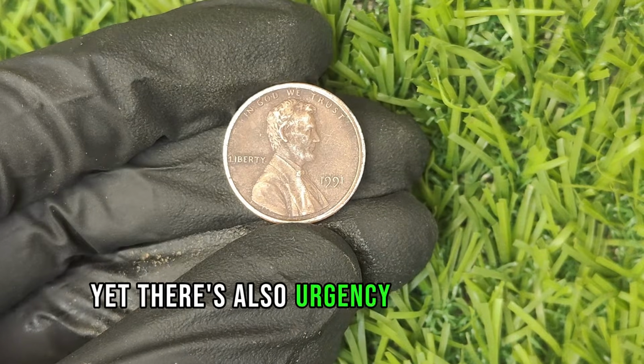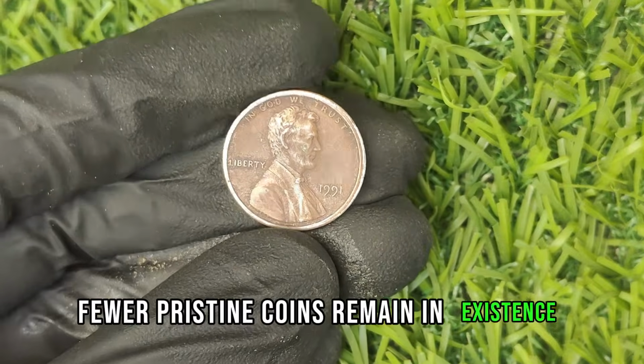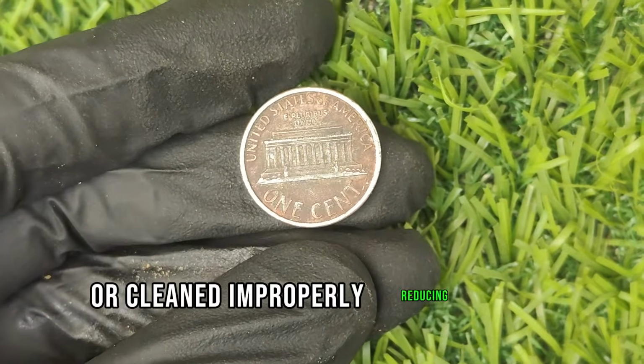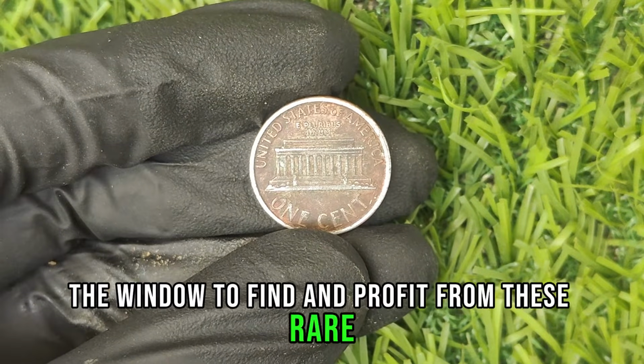Yet there's also urgency here. As time passes, fewer pristine coins remain in existence. Each year, more are lost, damaged, or cleaned improperly, reducing their potential value. The window to find and profit from these rare coins is closing.